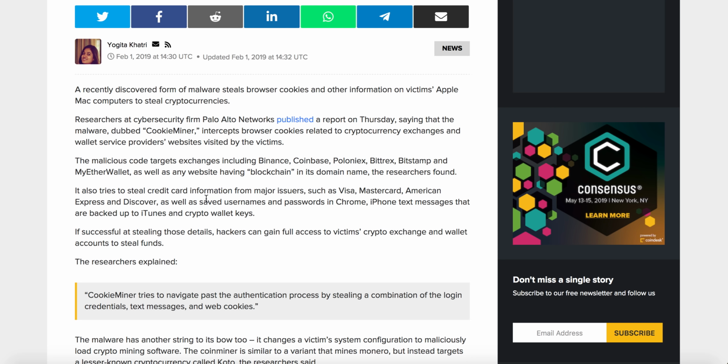And they also try to steal credit card information from major issuers such as Visa, MasterCard, American Express, Discover, as well as usernames and passwords saved in Chrome. So guys, don't save any password on the website, okay? It always asks you, do you want to remember the password? Of course not. No, right? You've got to be careful out there. And also iPhone text messages that are backed up to iTunes. Oh, that's not good. And crypto wallet keys. So you've got to be very careful out there.